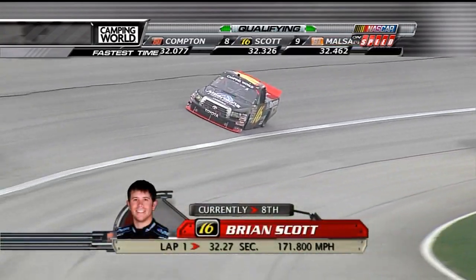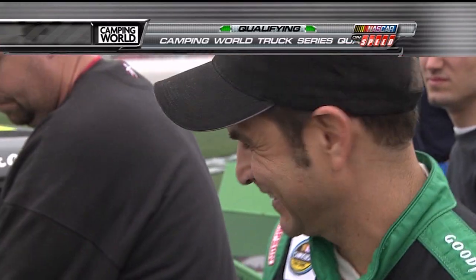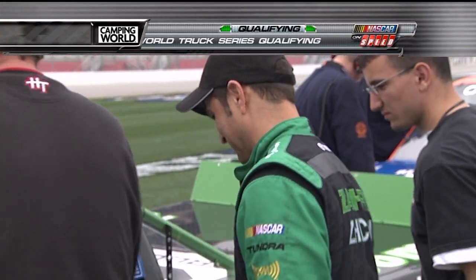See, here's the thing. If you go fast enough, you'll go right over top of the bumps and not even hit them, right? I think if you go fast enough, it messes it up even worse. I wish it worked that way, but it doesn't. All right, good luck to you. David Starr getting ready to climb in that number 24, always a smile on his face.